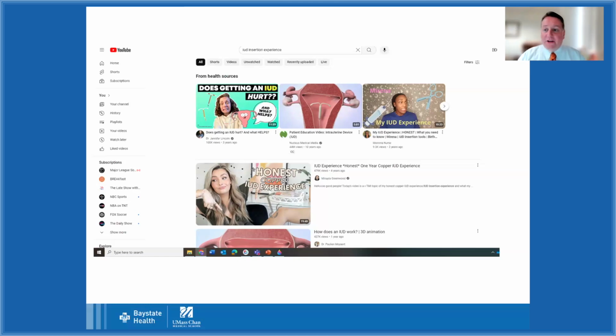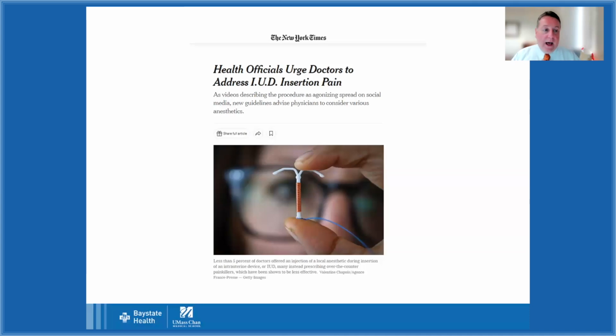And not just for patients, the media has found this as well. This is an article from the New York Times about a month ago, saying that the federal government, hearing patient concerns, has published guidance charging providers with the responsibility to help their patients find adequate pain relief for procedures such as IUD insertion. If the federal government has caught wind of this, then it's an important issue and one that's garnered a lot of attention.